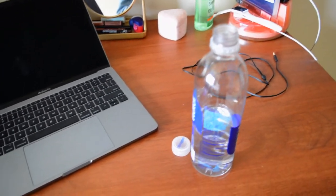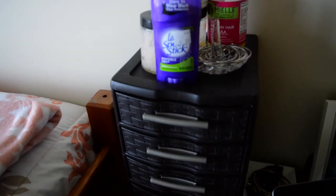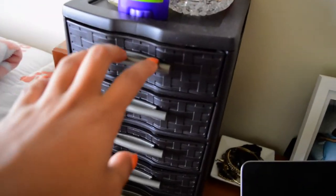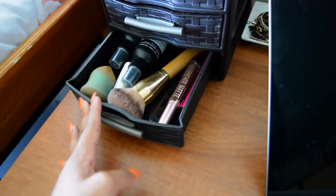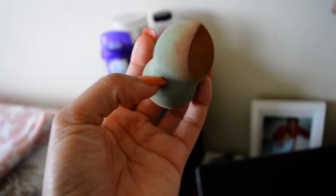Here's a random water bottle that I probably didn't finish. There's my computer, my makeup bin with deodorant and stuff like that on top. You'd think I keep school supplies in here, but I don't. This is for my makeup. Ew. Here goes my gross beauty blender. I need to clean it.